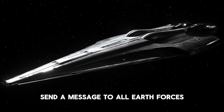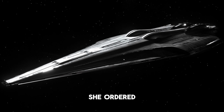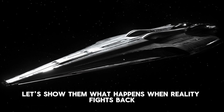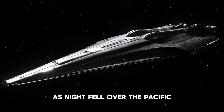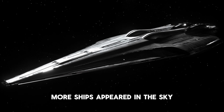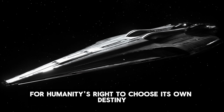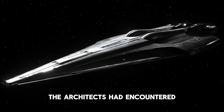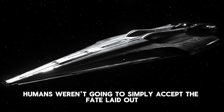"Send a message to all Earth forces," she ordered. "The architects think they can control reality. Let's show them what happens when reality fights back." As night fell over the Pacific, more ships appeared in the sky. The first battle for humanity's right to choose its own destiny was about to begin. But unlike every other species the architects had encountered, humans weren't going to simply accept the fate laid out for them.